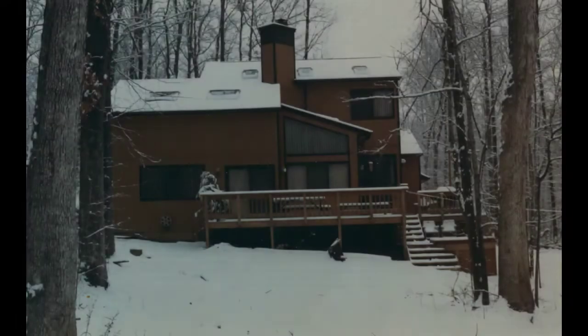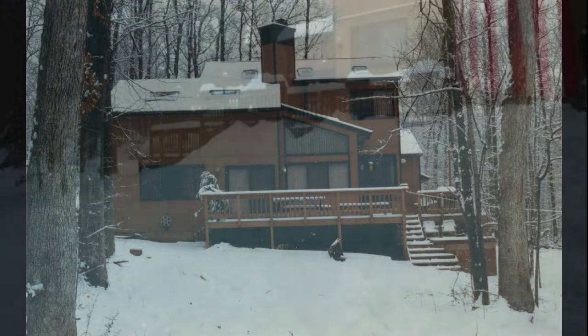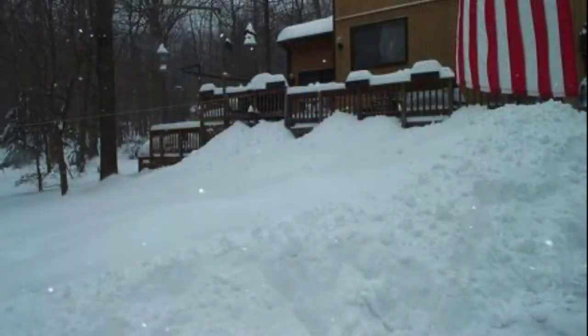Once upon a time, there was a man who married a very cute girl, and they moved to a mountain about 40 miles west of Washington, D.C. About 20 to 30 inches of snow per year. Here's a picture of it being piled up 4 feet high. This house was on a very steep driveway.